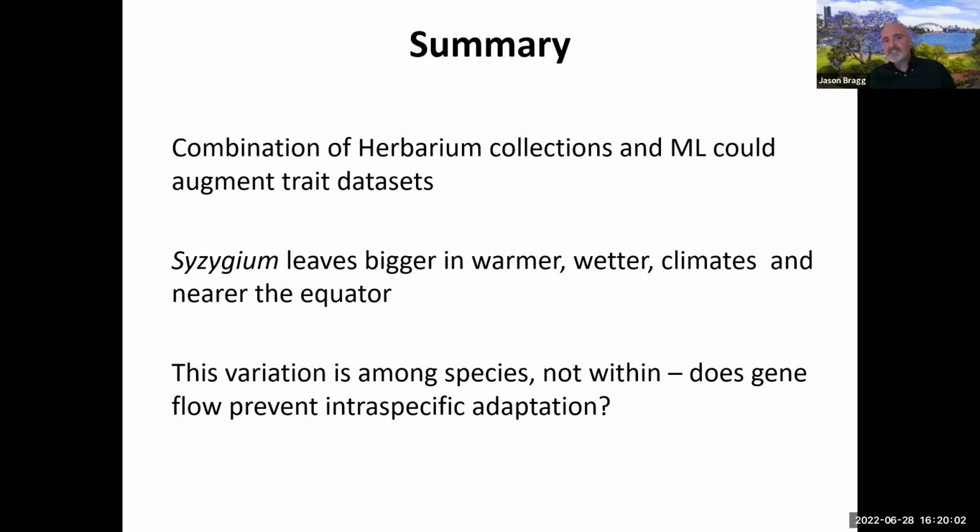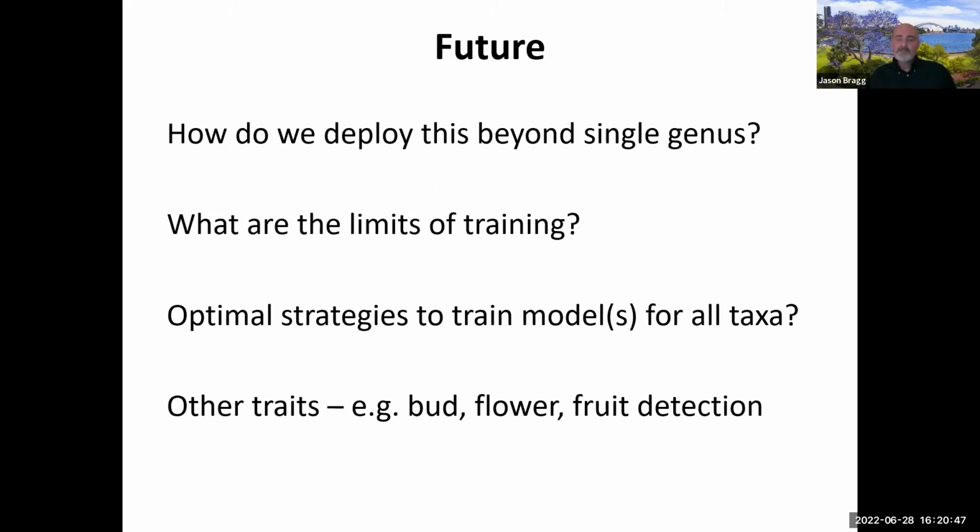So just to summarize some of the outcomes of this first little exemplar study, a combination of herbarium collections and machine learning could potentially massively augment trait databases and contribute to our understanding of associations with climate. Syzygium leaves were bigger in warmer, wetter climates and near the equator, but this variation seems to reside among and not within species, and suggests some further hypotheses around genetics. Does gene flow among populations within a species prevent things from adapting in the same way that disconnected populations can adapt? But of course, there's also a lot of really interesting questions to ask in the future in relation to this about how to do this better. So how do we deploy these methods beyond a single genus, for instance?